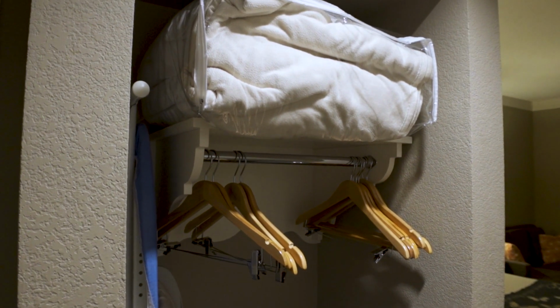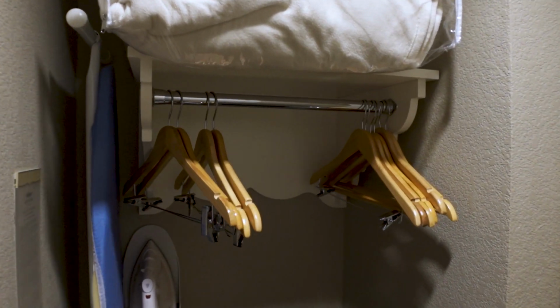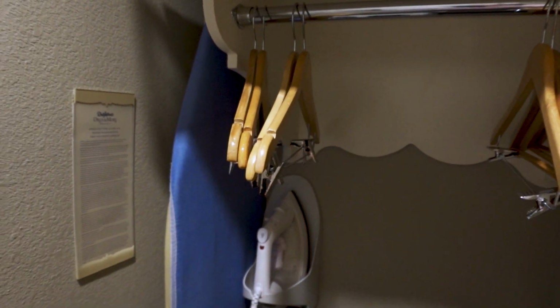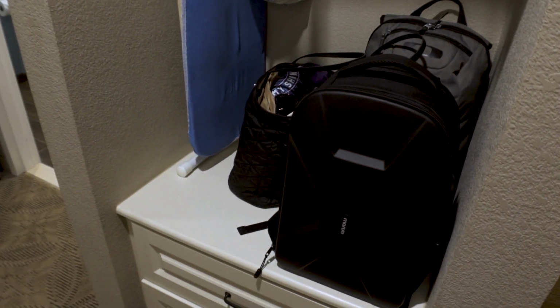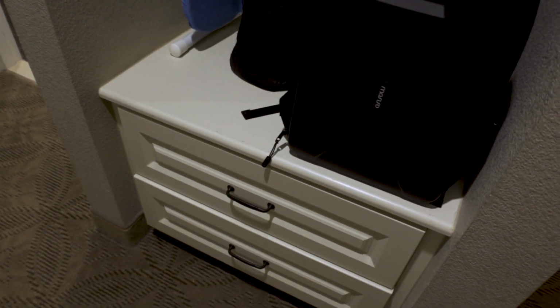Right over here, you've got a little cubby area. So you've got your hangers, your iron, your ironing board, some extra blankets in case you get cold for those cooler nights, some extra space down here for storage, and then of course a couple of drawers.